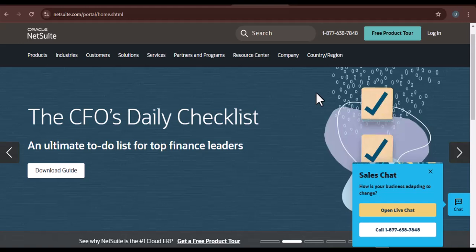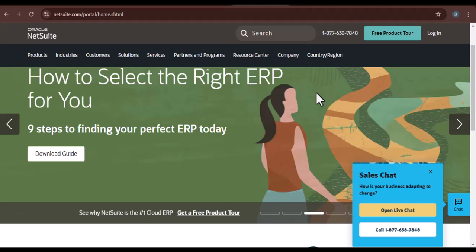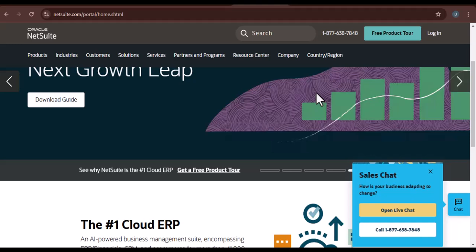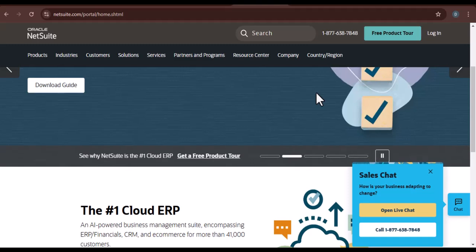Ever feel like you're flying blind when it comes to understanding how your sales team is actually performing? You've got NetSuite, that powerhouse of business management, but are you truly unlocking its potential to gain crystal-clear insights into individual sales rep contributions? Let's face it, simply knowing the total revenue isn't enough. You need to understand who is driving those numbers, what they're selling, and how effectively they're converting opportunities.